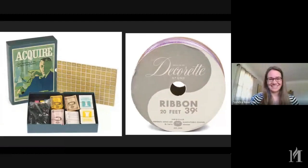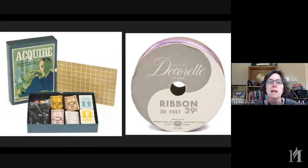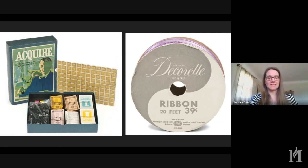This is when 3M started getting a little, well, not wacky exactly, but they were growing so much and they were so successful in so many different endeavors. They were trying to just branch out and try new products, such as the board game on the left. Yeah, Acquire. It's a very nice game.